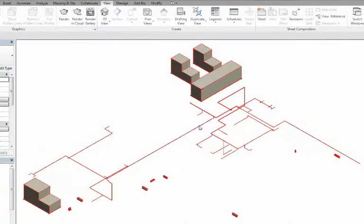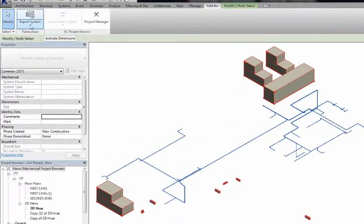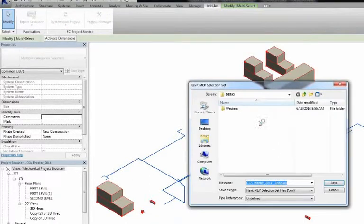I'm going to go ahead and just tab through this to select that system, so I'm just going to tab to select the entire system. Then I just come up to Add-ins and say I want to export this selection. So now I'm going to export this selection, and we're going to call this the domestic hot water. Just give it the domestic hot water on the end of the CSA theater.